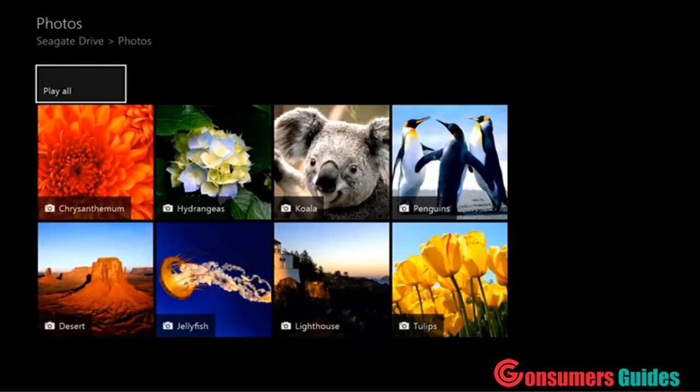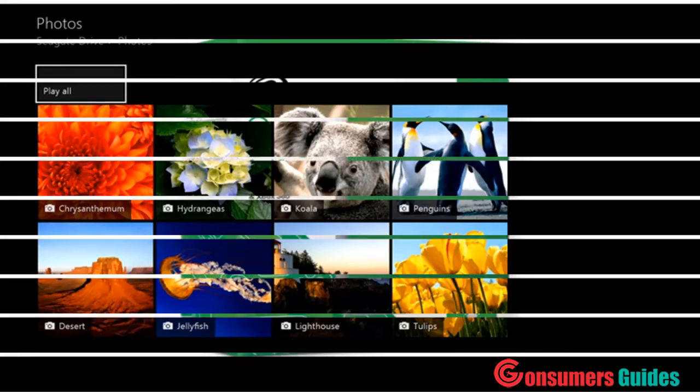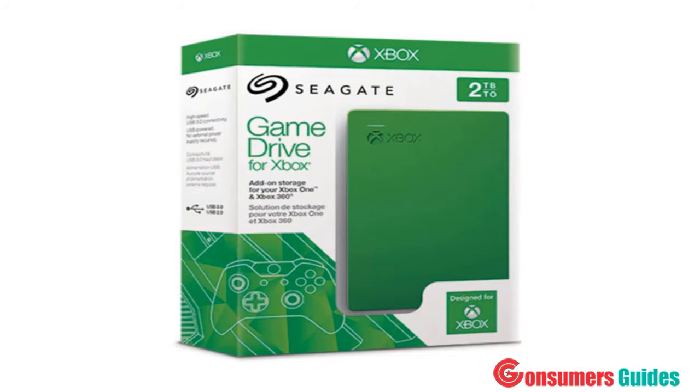Next, you will see the available USB devices listed. Clicking on the USB device, you will see the available media on it. From then on, when the drive is connected to the Xbox, it will display a prompt that the media storage is ready. These are all the steps required to use your game drive for Xbox to listen to music, look at pictures, and play videos.